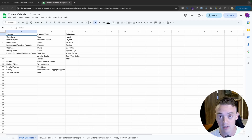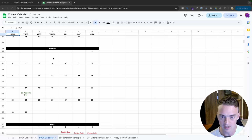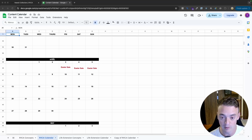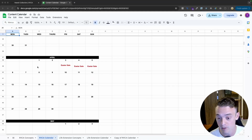So based on what they had available, I've written it out categorically within this spreadsheet. So now we're going to take these ideas and turn them into an actual content calendar. So as you can see, I've only marked a couple of things here, just the specific holiday sales that we're going to be running, other things like little holidays that we may not be running a sale for, but we'll get to that in a little bit.